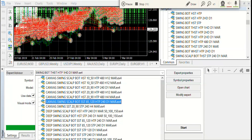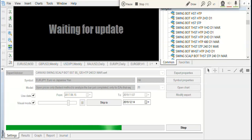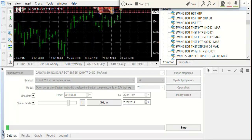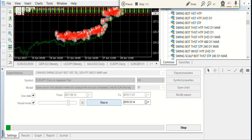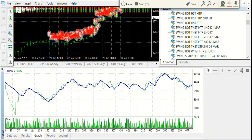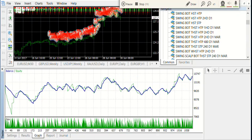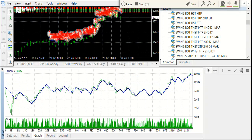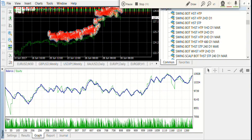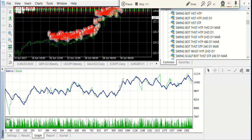I kind of like this super deep one here. Keeps us away from shallow moves. It's better for a reversal retracement. It's getting an extreme price. So it doesn't do too bad.